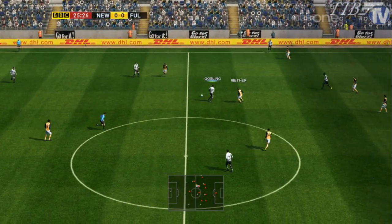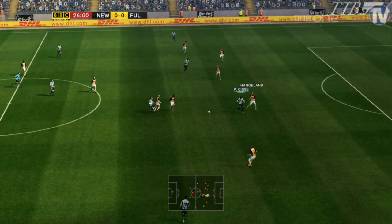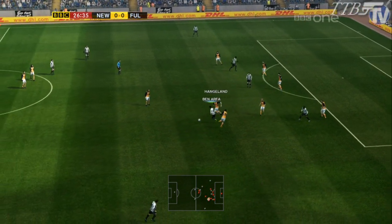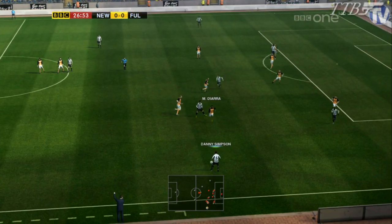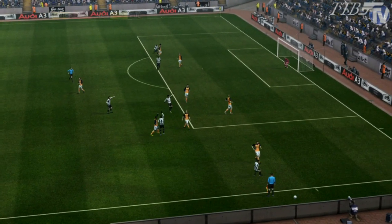Santon, Gosling to Kabay. Needs someone to make a run. He finds Cisse. Cisse twisting and turning. Oh, he's unlucky. Ben Arthur out to Simpson. Cisse looking for Ben Arthur, didn't find him. Simpson will let that run out for a throw.